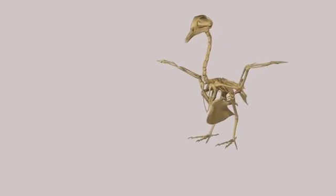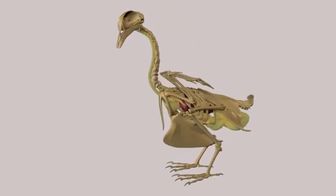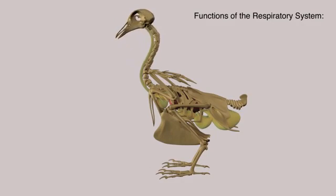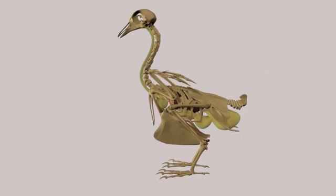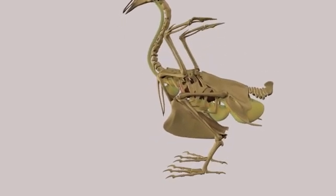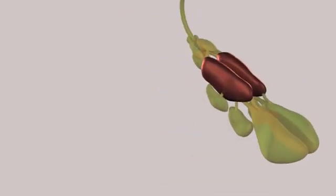The avian respiratory system is the most efficient in the animal kingdom. The primary functions of the respiratory system are to supply oxygen to the body tissue and to carry away carbon dioxide produced by high levels of metabolic activity. In birds, this process of gas exchange is crucial because the demand for oxygen during flight is enormous.